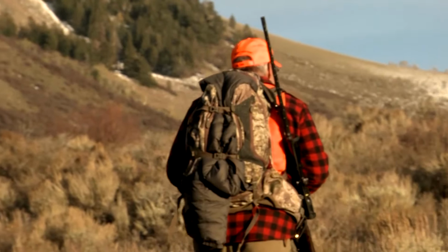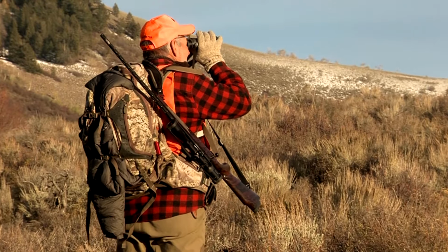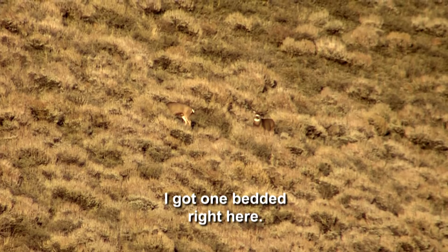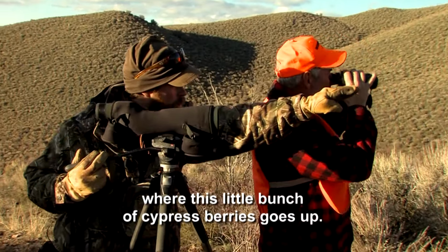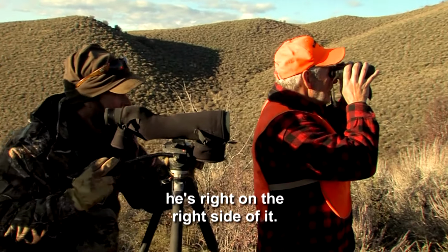Now it's Bob Foulkrod's turn to see what Colorado may hold for him. We had gone out pretty early in the afternoon. We're out glassing, and I find a buck bedded in the open sagebrush down below us. I got one bedded right here, right where this little bunch of sarvis berries goes up. Yeah, and that sparsest one that's the highest, he's right on the right side of it.